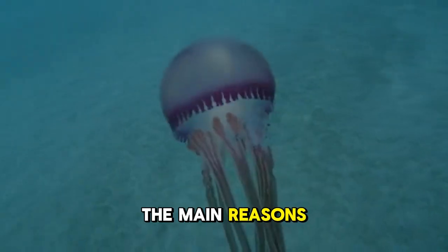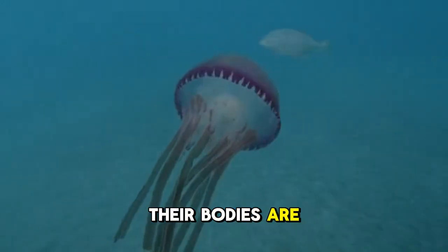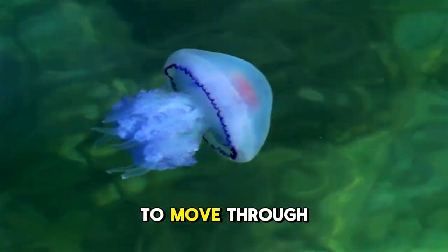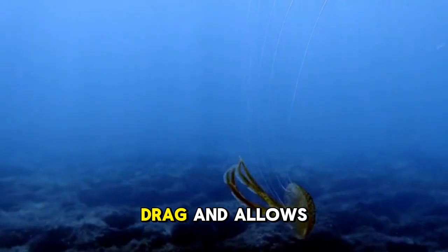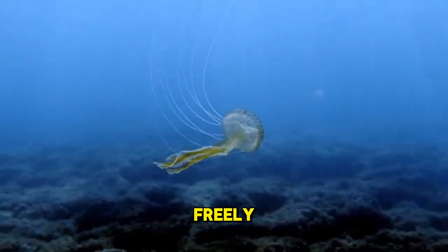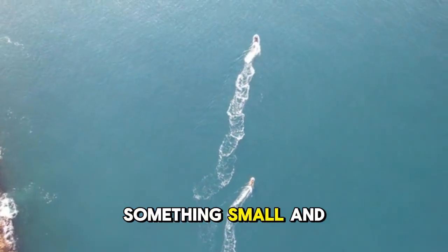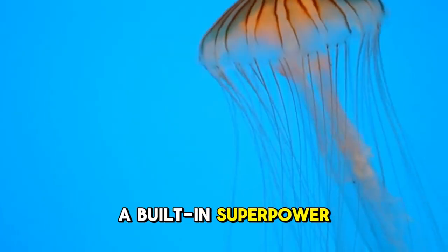Did you know that one of the main reasons jellyfish can move so gracefully is because of the way their bodies are shaped? Most jellyfish have a bell-shaped body that allows them to move through the water with ease. The shape of their body helps them to reduce drag and allows them to move freely. It's like trying to move through water with a big, bulky object versus something small and streamlined. The jellyfish's body shape is like a built-in superpower that lets them dance around in the ocean.